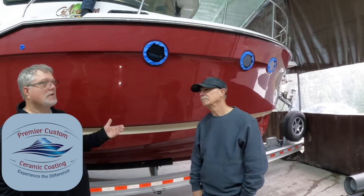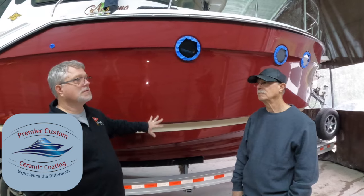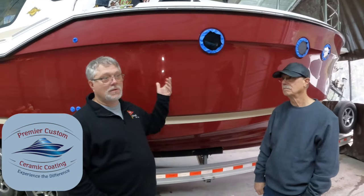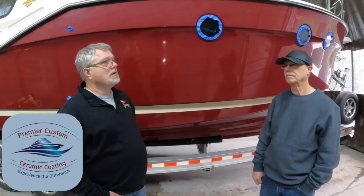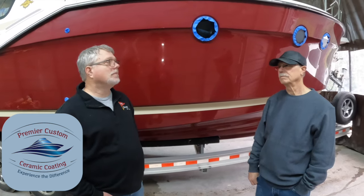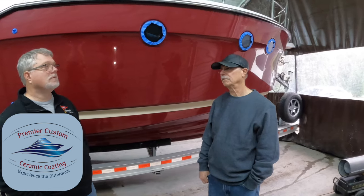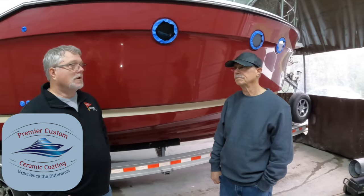And I don't know how well vinyl repels water. I would think that it wouldn't repel it as much as a ceramic coat. I come back, and literally cleaning my boat is like a rinse and I walk away. I don't have to use Salt Away on the boat. I don't have to scrub on the boat. The stuff just doesn't stick to it. Right, and it will to the vinyl unless you have it ceramic coated. Yeah. So that's just cool.